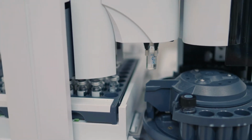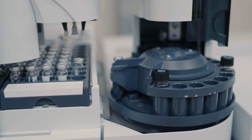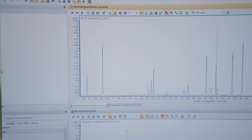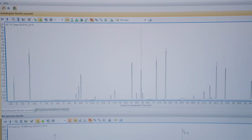The gas chromatograph separates each individual chemical based on their properties, like size or polarity. I think of it as a race, where all the chemicals start at the same point, but they reach the finish line at different times. Next, the mass spectrometer energizes them, creating a unique signature for each chemical. The instrument creates a readout with the results, and each peak in the readout is a different chemical.